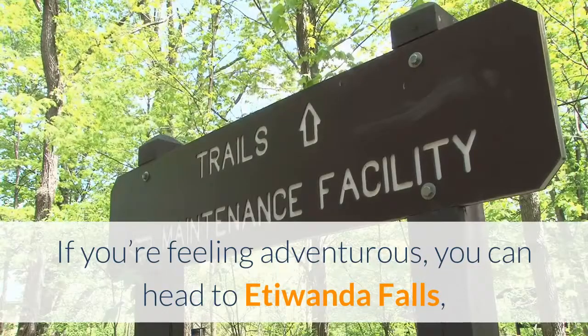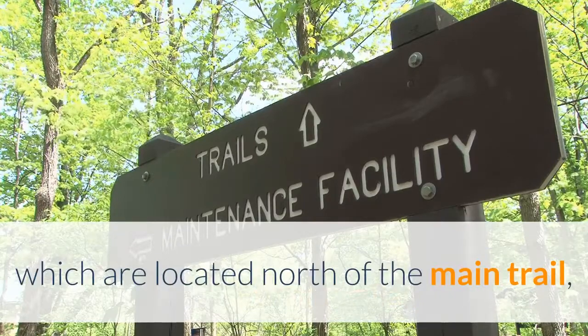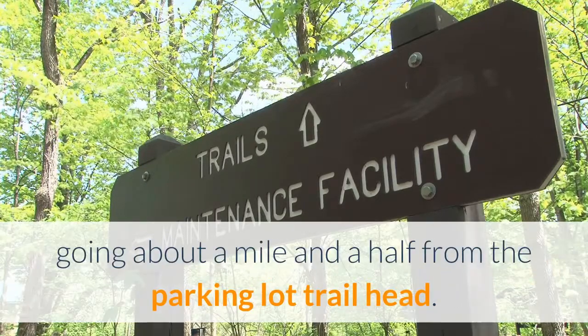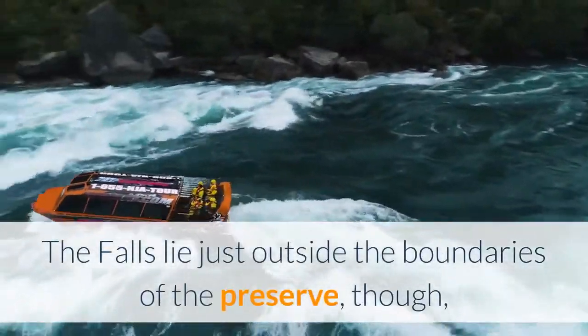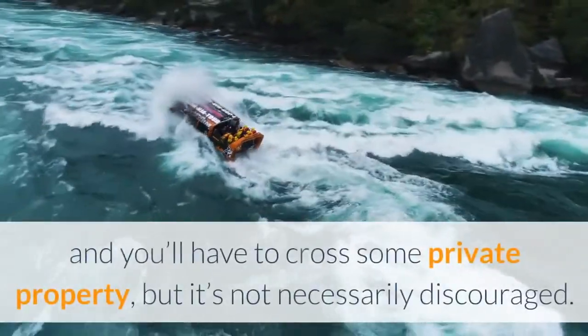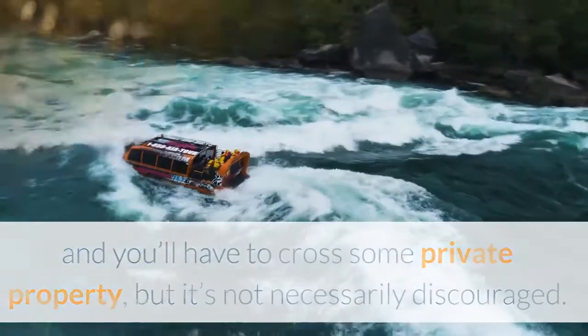If you're feeling adventurous, you can head to Etiwanda Falls, which are located north of the main trail, going about 1.5 miles from the parking lot trailhead. The falls lie just outside the boundaries of the preserve, though, and you'll have to cross some private property, but it's not necessarily discouraged.